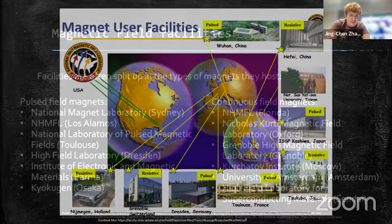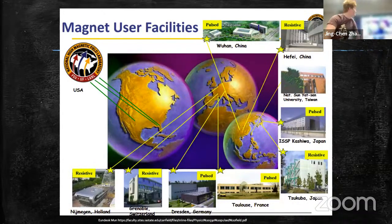Here's a quick map that I totally stole from someone else's presentation that shows actual locations in the world. Like I was saying, there's a concentrated bunch in Europe, a concentrated bunch in the China, Japan area, a few in Korea. And then there's a few magnets that we have in the US. But there's not that many facilities overall, maybe like 30 or 40 in total. And out of those, there's not that many that reach super high fields.